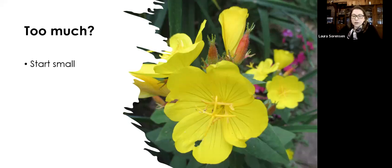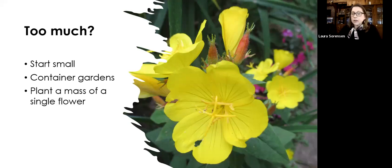Start small. Start a small garden and see how it goes. The great thing about gardening is there's always next year. If it doesn't work out the way you hoped this year, you start again next spring. Try just container gardens, a couple of pots this year, and next year maybe a couple of hanging pots, and the next year maybe you'll branch out into a little patch around your mailbox. Try planting one flower, but a lot of it. Make a beautiful statement. It may not bloom all summer or all season, but it's a great way to get started.